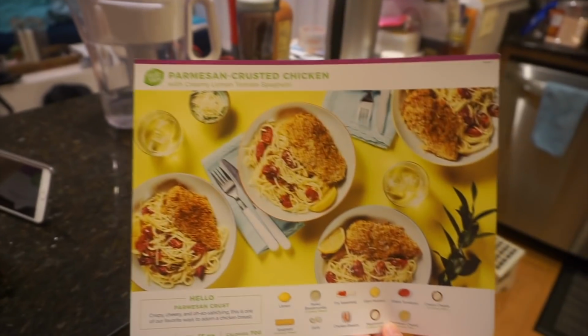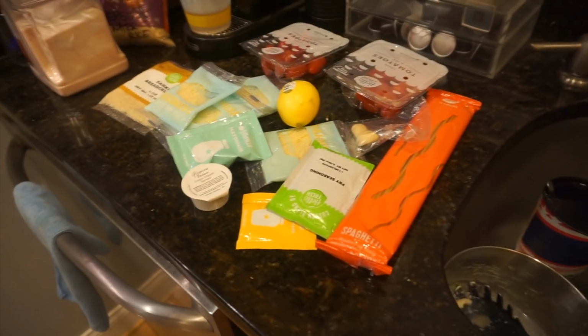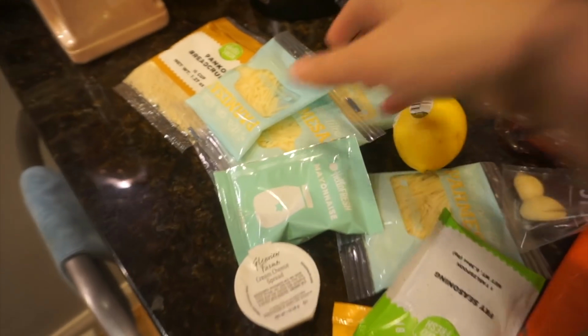So let's get started. This is the one that we're going to be cooking today. This is the Parmesan crusted chicken. It's for 4, so we're gonna have 4 servings of this. I have the ingredients over here. So this is the pasta. Everything comes already separated and already prepared for you, so it's just easier.